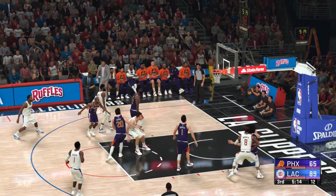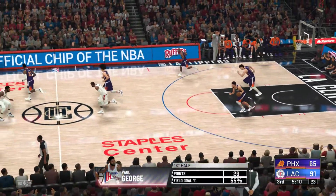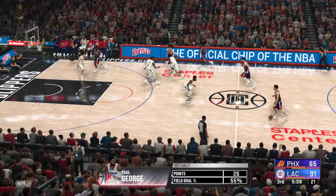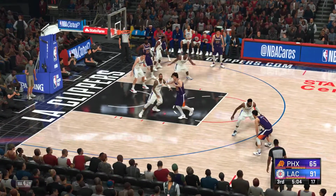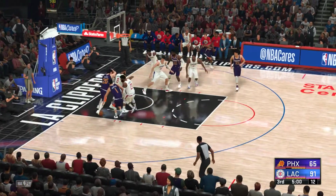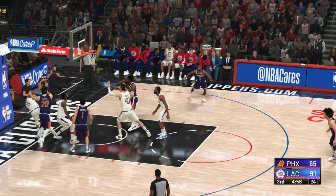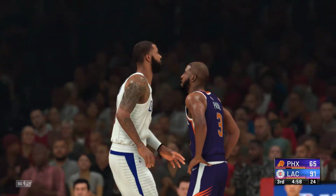Here's George, and the Clippers getting another bucket right there, proving how dangerous he is. Give George these looks, and he'll knock them down. Booker outside. And there's the call on Dario Saric. That's his first foul.